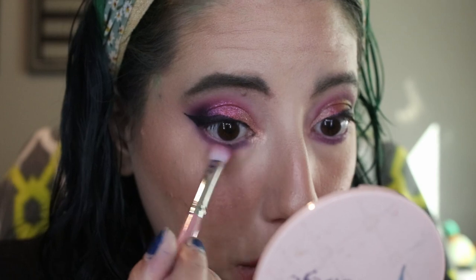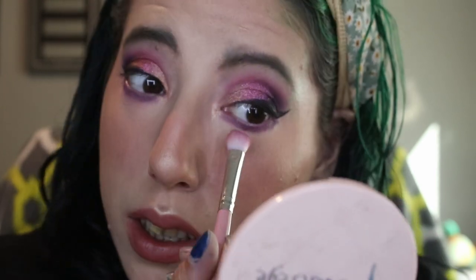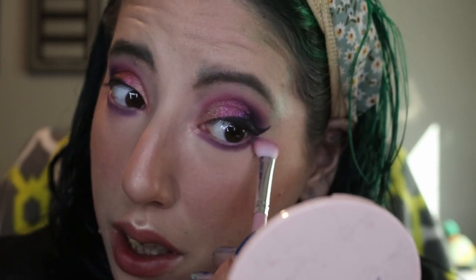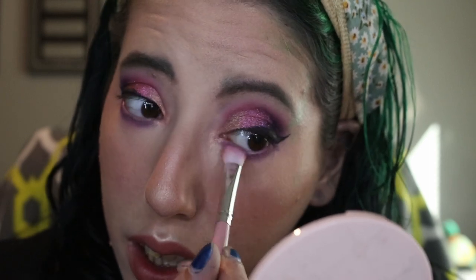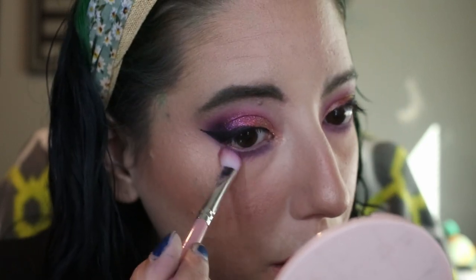So I'm taking the brush I used up above my lid and I'm just kind of smoothing everything out. Just doing a little something like this. And I think this is where we're going to leave the eye look. I kind of wanted to bring in Plutonium a little bit, but I don't think we need to. I think it's fine just the way it is right now. So here is the eye look.